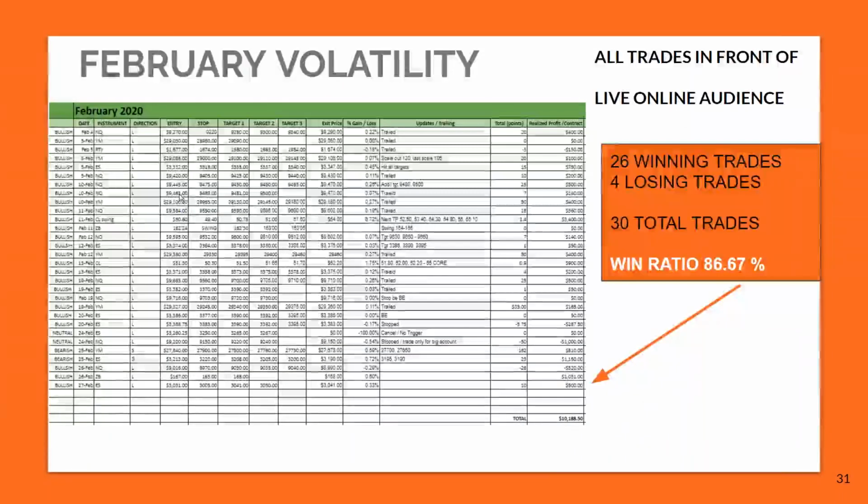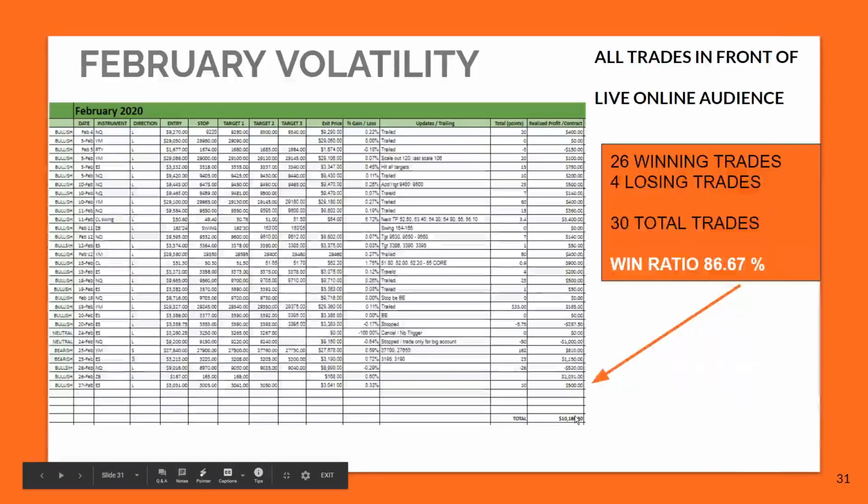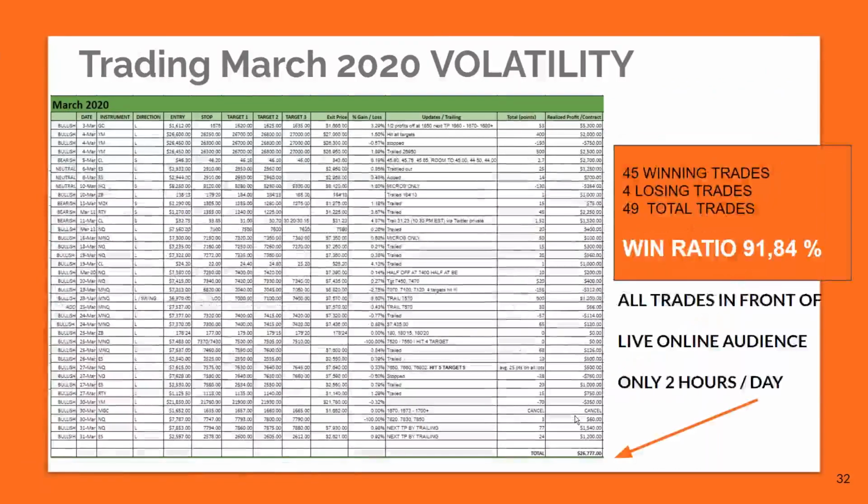Month of February, 86.67 win ratio. This is professional trading at its best. 26 winning trades, 4 losing trades, over $10,000 winning trades, less than 2 hours with one contract per trade. Month of March, over 91%. A lot of traders blew their accounts. In fact, there was a report out that there were 53 hedge funds that closed their doors because of the volatility. Yep, we thrived.